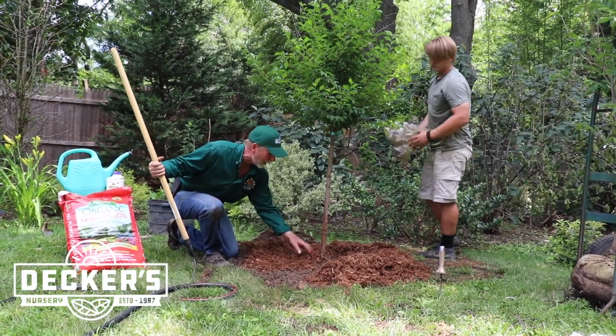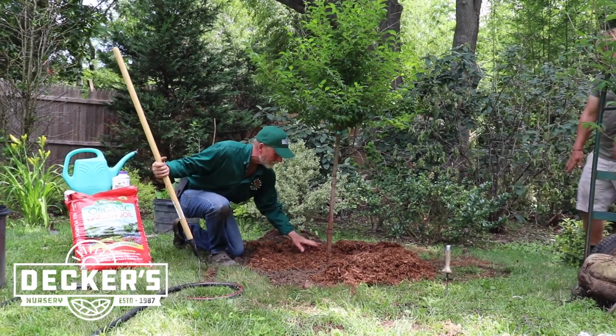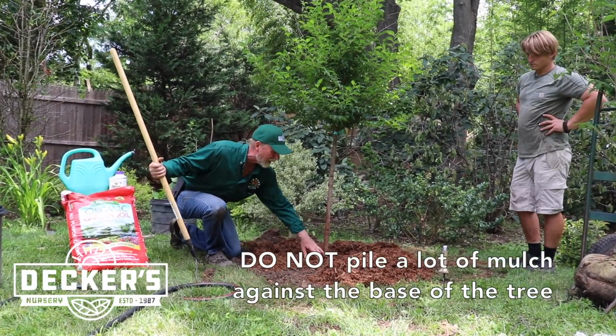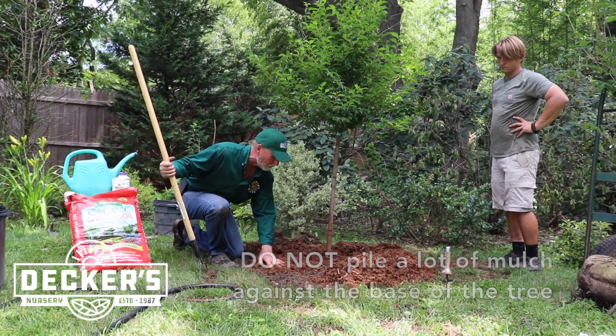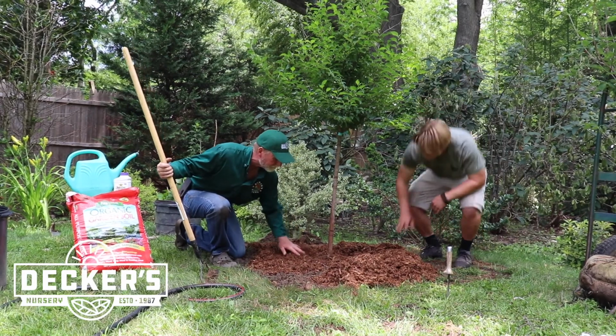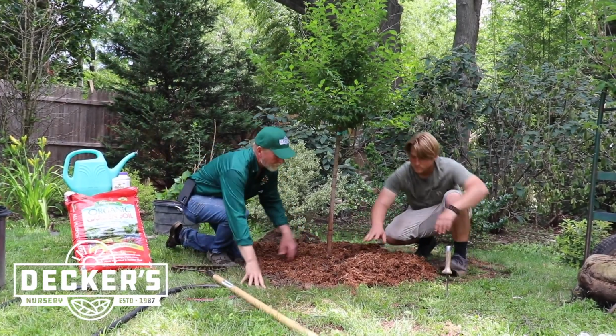You don't want to pile a lot of mulch against the base of the tree like I'm doing here. Okay, that keeps that root collar wet. So this is another common problem we see. So keep your mulch out over the root system and leave the root flare exposed. Okay?